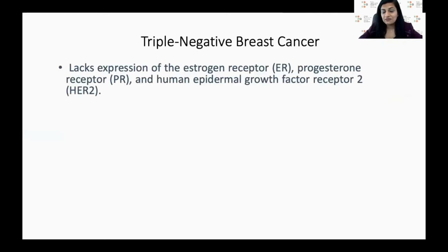So in today's time, the way we define triple-negative breast cancer is based on what it is not rather than what it is. In the world of breast cancer, we test all the tumors for 3 specific receptors: estrogen receptor, progesterone receptor, and HER2 receptor. So triple-negative breast cancers lack expression of any of these receptors. They account for approximately 15% of all breast cancers.